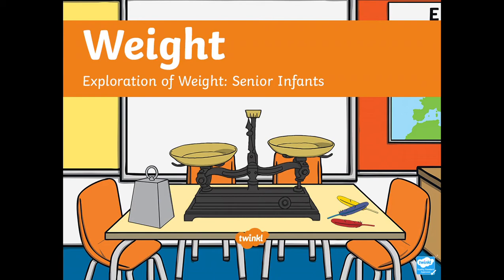So obviously in the early years, we talk about things being heavy and light and ordering objects in order of their height. So I just thought today I would show the children a bit of a reminder about weight as we haven't touched on it for a little bit. So hopefully this helps.